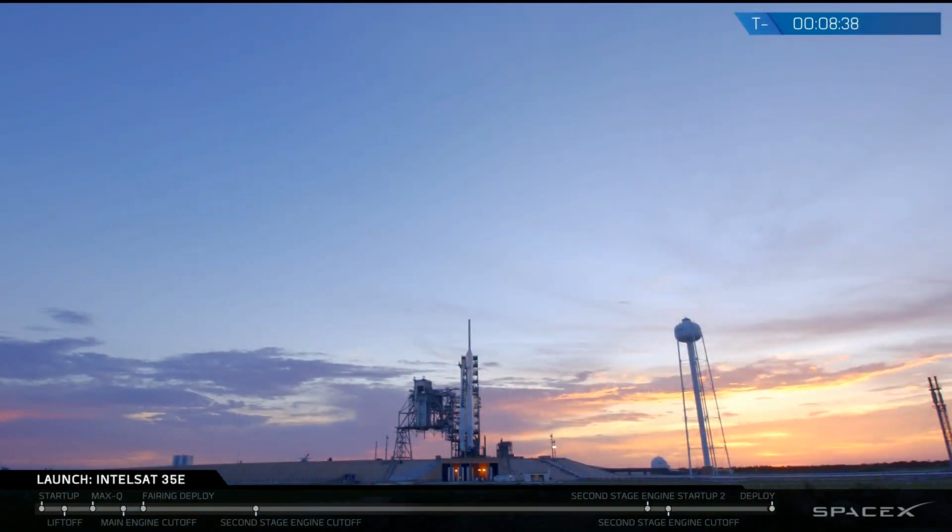And our first reflown Dragon spacecraft splashed down this morning in the Pacific Ocean in the early morning hours, completing its 31-day trip to the International Space Station. So it's been a great couple of weeks here at SpaceX as we count down to liftoff of Intelsat 35E. We'll be launching in 8.5 minutes from Launch Complex 39A, shown on your monitor.